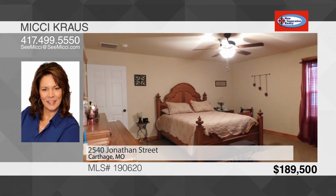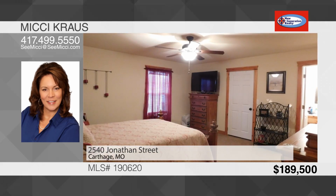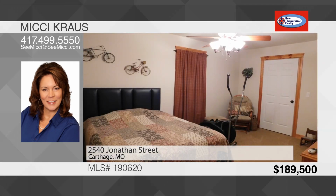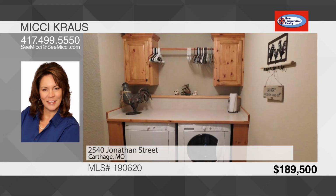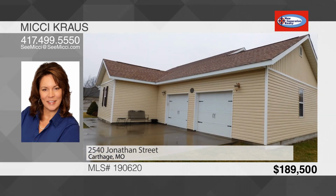The master bedroom has room for a king-size bed and includes a full bath and walk-in closet. Bedroom 2 and 3 both have deep closets and share a hall bath. The oversized garage opens out to the backyard and small patio. Close to shopping, schools, walking trail, and work.